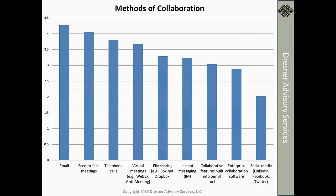You can see that all the way down towards the end, the collaborative features built into the business intelligence tool is far lower. Now I should note that this is a weighted mean, so it's on a 5-point scale, so most of them are above a 3.0, which is good, and just that collaborative business intelligence really needs to increase on this scale to become much more mainstream.